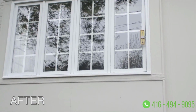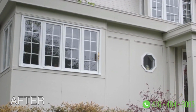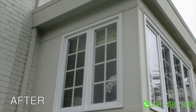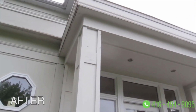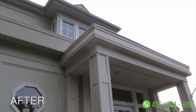So in this case, we ended up replacing about, I would say, 20%, 25% of the wood on the house. And so it took quite a bit of time actually. We were at it for over a week just for the carpentry parts, replacing all the wood, making sure that that was done properly. Of course, once we replaced all the wood, Javier did a great job of restoring as much as he could without having to replace the whole thing.